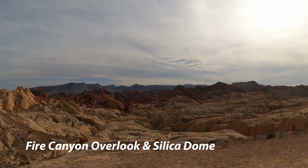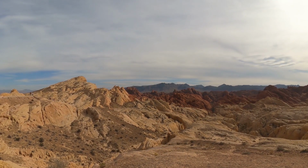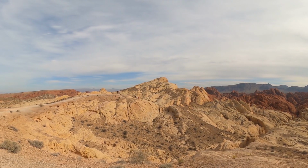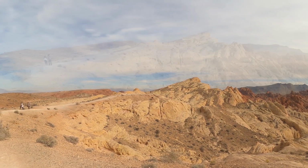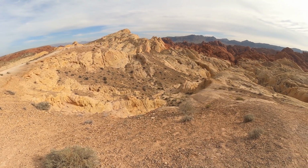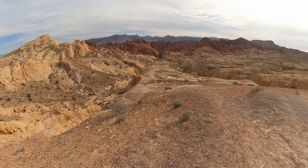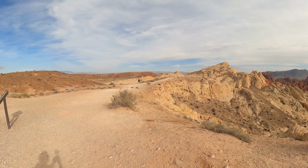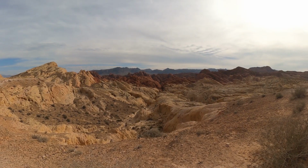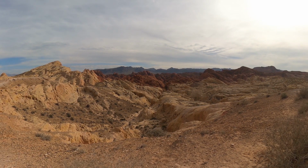Fire Canyon Overlook, you'll see to the right. The Silica Dome, you'll see just coming on screen there to the left. And you can walk all the way out there. You'll see people out there. And the views are just incredible. There again, Silica Dome. You know, seriously, these videos, these pictures really don't do it justice either. Yeah. As beautiful as it is, looking back at the video, it was so much more in person. Being there in person, you're just in awe of it.